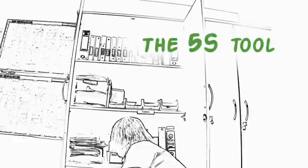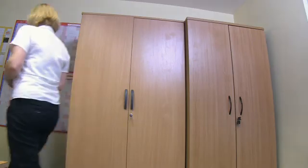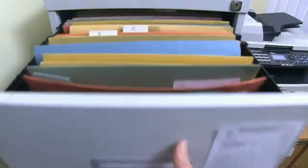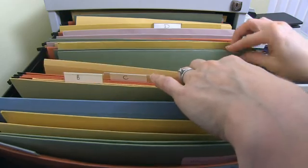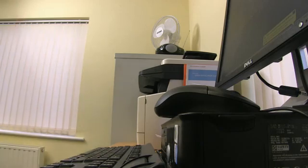5S stands for sort, set, standardise, shine and sustain. With that, we spent the best part of a full day going through and sorting through everything. We also had a filing cabinet that was in a different room, which I thought was very important that we could put into the admin office. Now they've redone the filing entirely, so if I ask for an abstract or hardly used referral form or piece of paper, I know that somebody's going to be able to bring that piece of paper to me whilst I'm still with the patient and I can deal with it first time, rather than getting the patient to go away and have it dealt with afterwards.